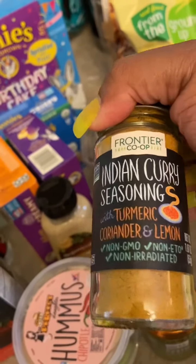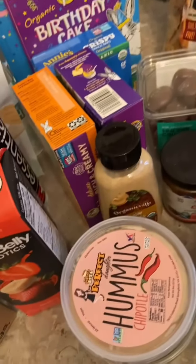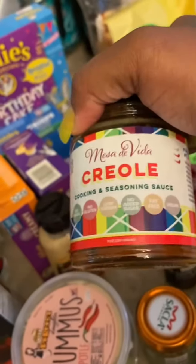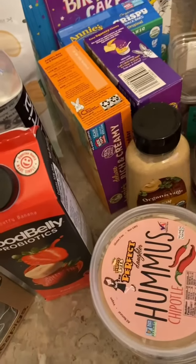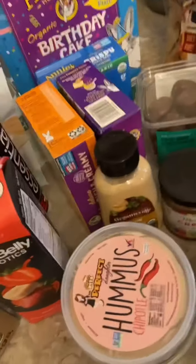I had got some Indian curry seasoning. Never tried curry, this brand, but I had tried curry before. And then I have some Creole. Now, a friend of mine talks about different Creole seasonings, and I just had to try it.